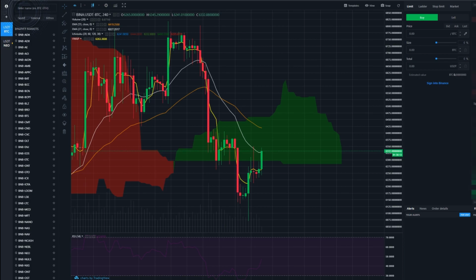Putting in just one order here, and aiming not high at all, guys, because I know I'm buying a breakout and I don't like buying breakouts, right? So I'm aiming very conservatively here. If I can take 5%, I'm happy, right? That's how I play it, guys.